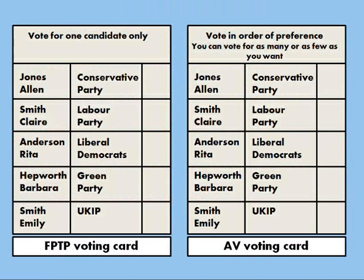Let's go through it now. It's not in any way difficult to understand. Instead of putting an X next to the candidate you want to vote for, you just put a number. So your first preference, then your second and third, so on. You can just choose one if you want, or you can choose however many there are there.